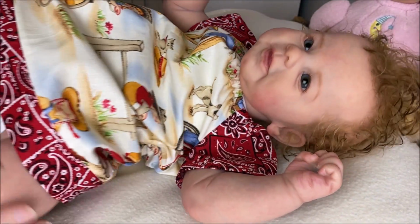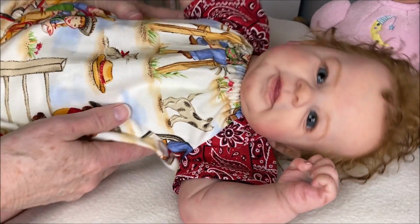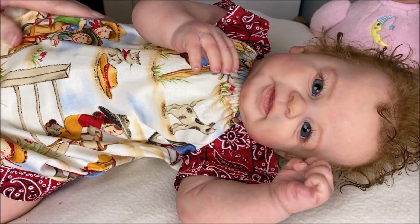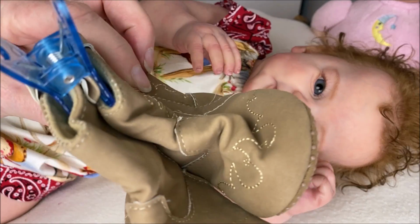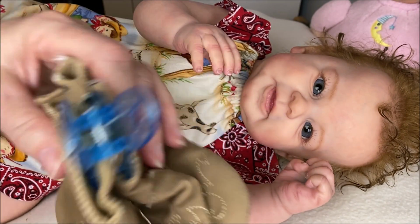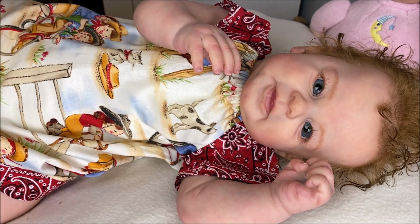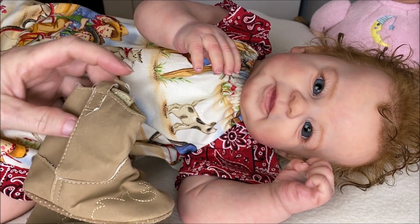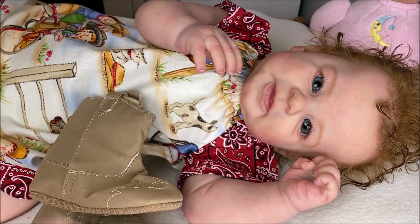Look at those chunky legs. Can you see your chunky legs? And oh, don't forget those boots. Can't forget those Western boots or any kind of boots. And I have these for her. This is how I keep mine together. I use clips to keep the shoes together, or if they have laces, I tie the laces together. But I just can't put these on. I'm putting on little socks for her. Oh, can you see her? Yeah, I think you can.